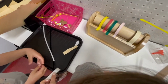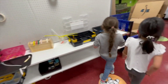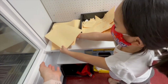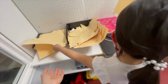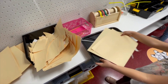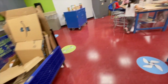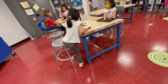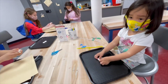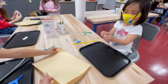Mm-hmm. Oh. Вот так наклей, пока сюда лапончик. Take one for Leah. Maybe Sabel needs Sabel to take. Kendel, do you need a paper? No. Okay. We don't have a roller. Here's one paper for you.